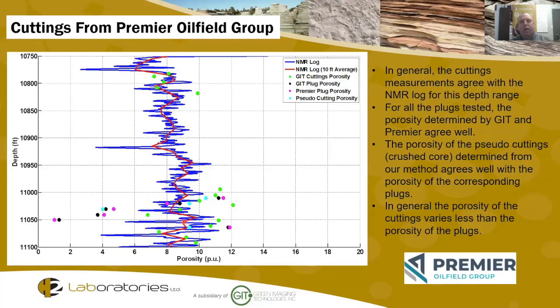So the first thing to notice is that our measurements of the plugs and Premier's measurements of plugs agree quite well. The next thing to notice is that the measurements of the plugs and the pseudo cuttings agree quite well. There was only one pseudo cutting or crushed core sample that was out by more than 1 PU from the expected value from the plug. But finally, the most important thing to notice here is our green cuttings measurements agree pretty well with the log, which was good. And there's less variance in the porosity than there is in the plugs. This is as expected because the cuttings are an average porosity over a depth span, whereas the plugs are only the measurement at one specific depth.